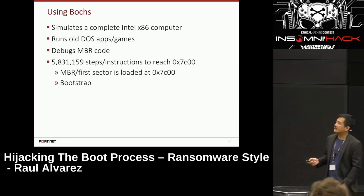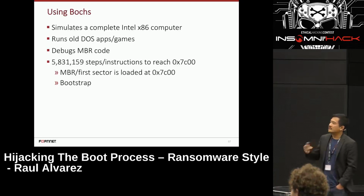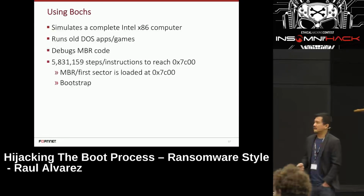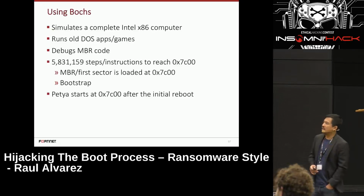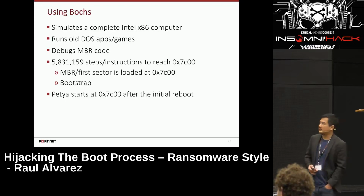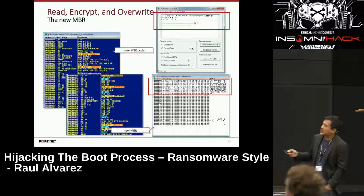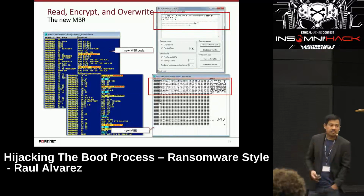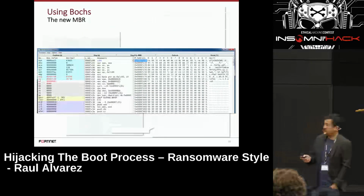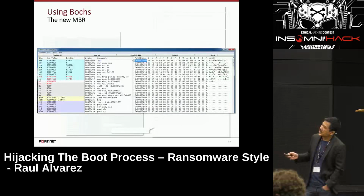The very first sector is loaded when the boot sequence starts, when you reach 7C00. When it is now loaded, the Petya MBR is the one loaded because it is already infected, right? And then it will start the initial reboot. Remember that Petya uses the reboot to initiate the actual malware code. This is actually the code that will be executed when the infected Petya system restarts. Okay, let's talk about Box first. When you open Box, I have already opened the Petya. This is now the Petya code.